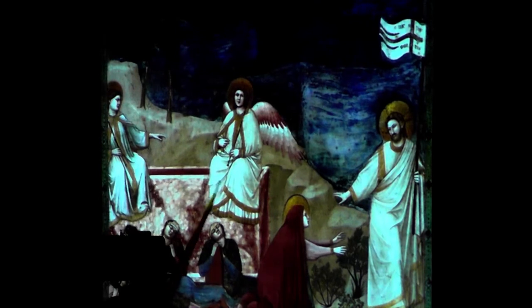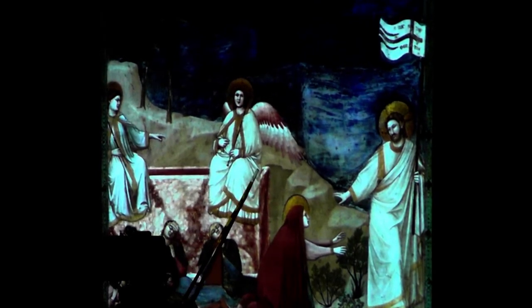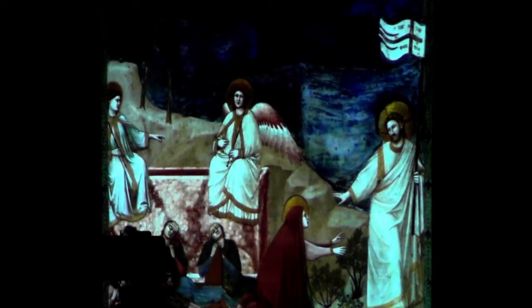So that's enough to suggest that the tomb is empty. Just put in a strip of dark brown, and you've got enough for the angels to sit on quite comfortably. The sleeping soldiers are completely oblivious. And what's happening here?